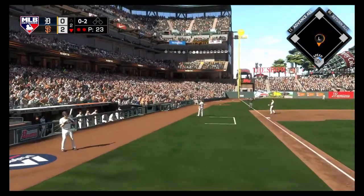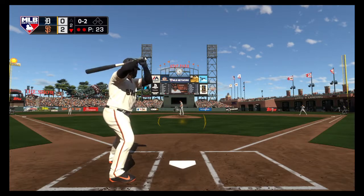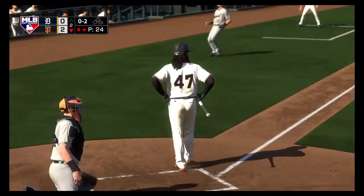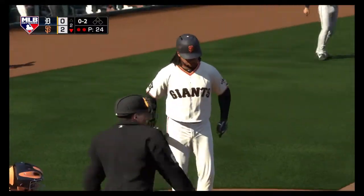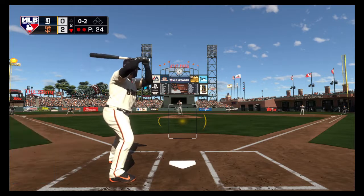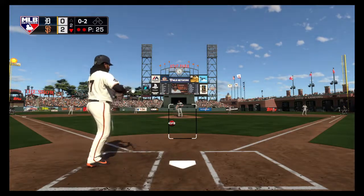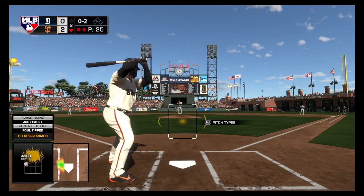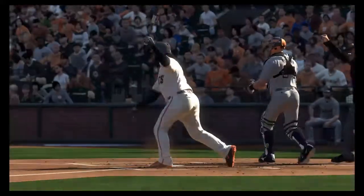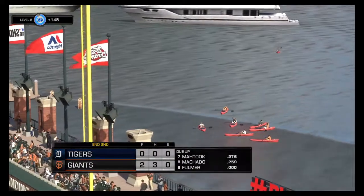Turned on, but that's ripped foul down the third baseline. The windup and the 0-2 pitch. And another foul ball. The 0-2 once more. And this one's tapped foul at home plate. Another 0-2 coming. Got him swinging, and that will end the inning. Giants down in order. After 2, it's a 2-0 ball game.